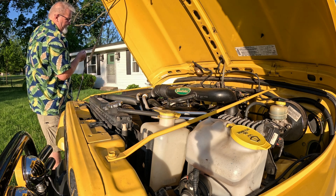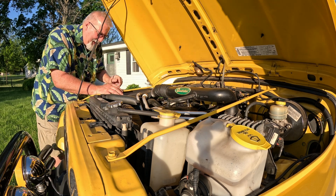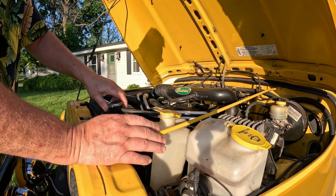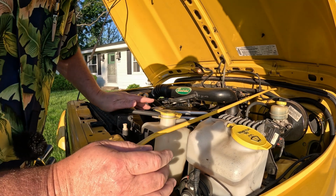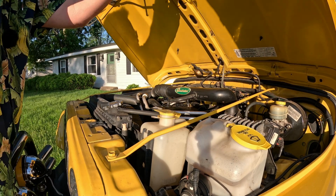Transmission, that was good. I checked it yesterday one time or two. Everything is clean and beautiful and working as it should. What do we got here for antifreeze, anti-boil? Full to the top. Nice. That's all we need to look at in there.